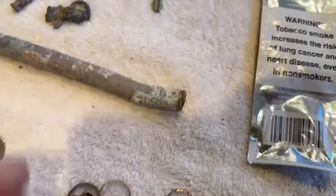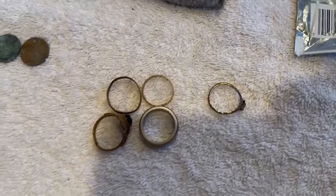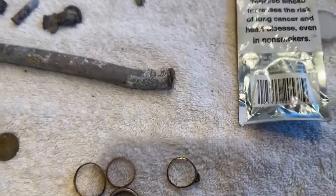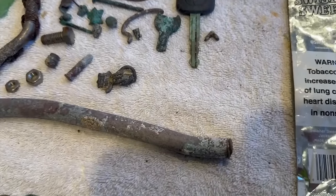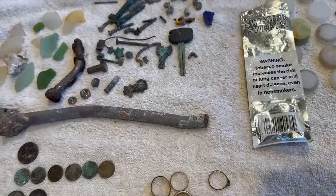And so total, I got five rings. So not a bad little haul. And two pieces of silver to boot. Jim got a ton of gold. Ted got quite a bit of gold. But yeah, it was a blast out there. And man, what a sunset for sure.